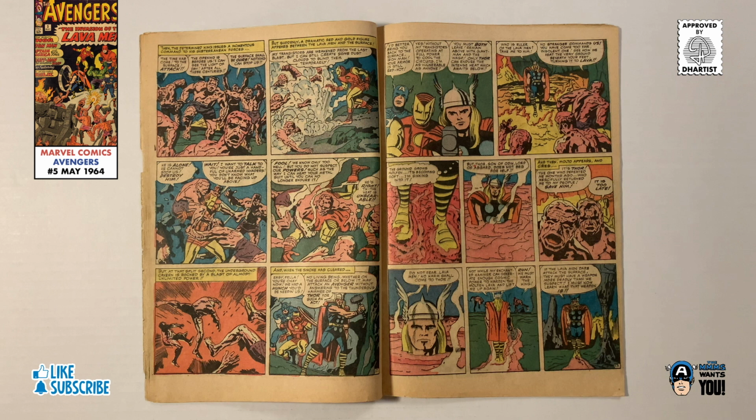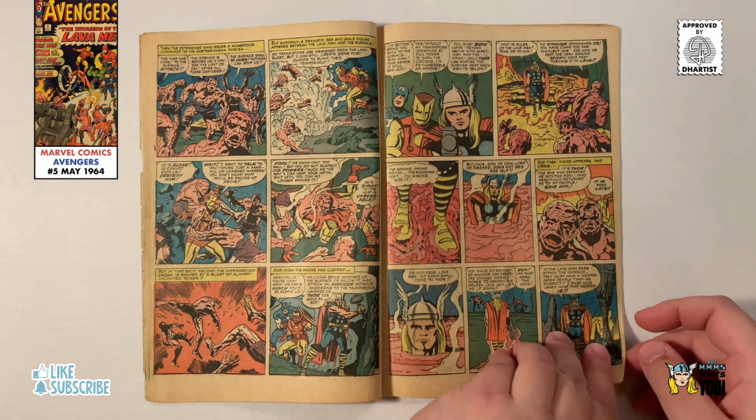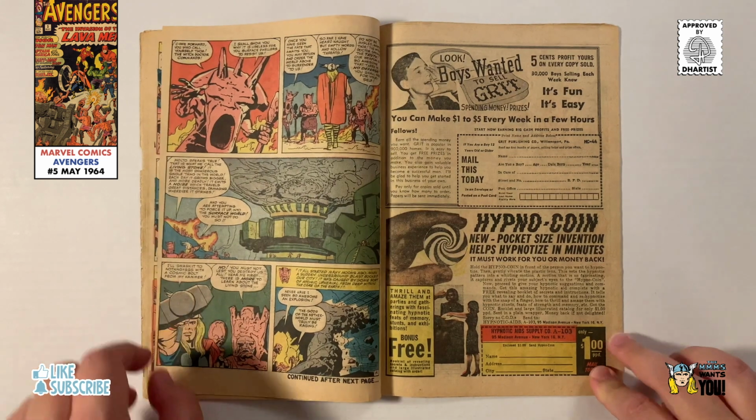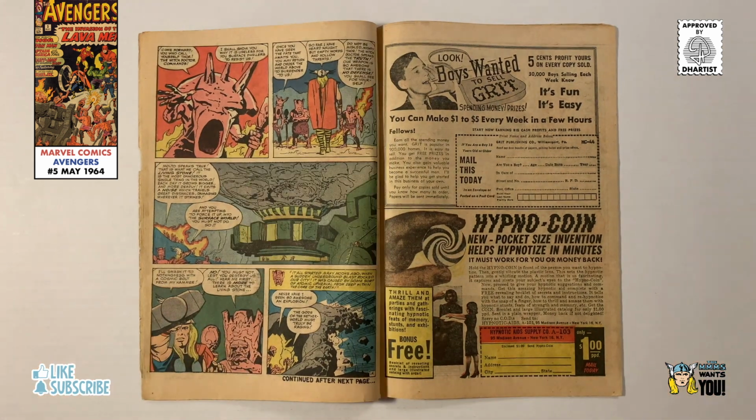Because of his immortality, Thor is the only one who can continue further. Thor then travels through the lava to find the source of the attackers. Arriving at the lava base, Thor finds their leader Basalo. Basalo explains that the living rock is about to explode, so they're trying to push it to the surface so that it will only destroy the surface life and not the entire planet.